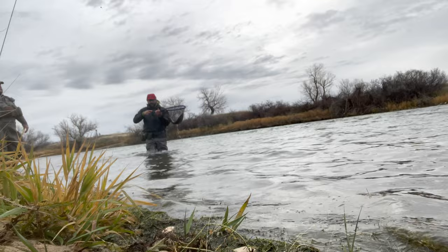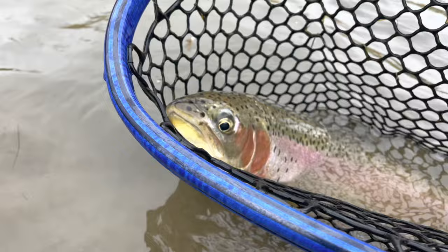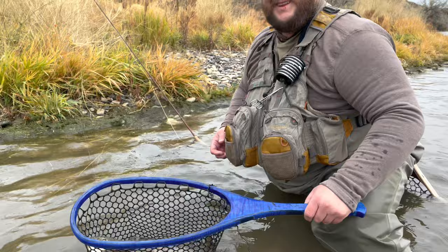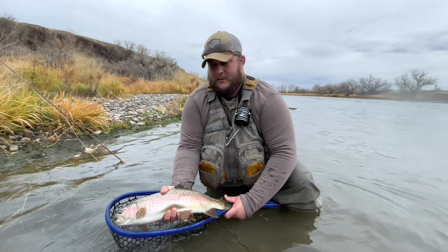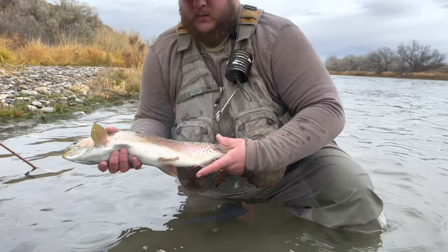Oh man, that is beautiful. You are in the honey hole right there. Oh, Chris, beautiful fish, beautiful net. Turning out to be a beautiful day. Turn that baby right over towards me. Yeah, nice. Get a net measure on it. That is 20. It's right at 20. Good job. One more picture here. Push it towards the camera a little bit. That's a good fish, Chris.